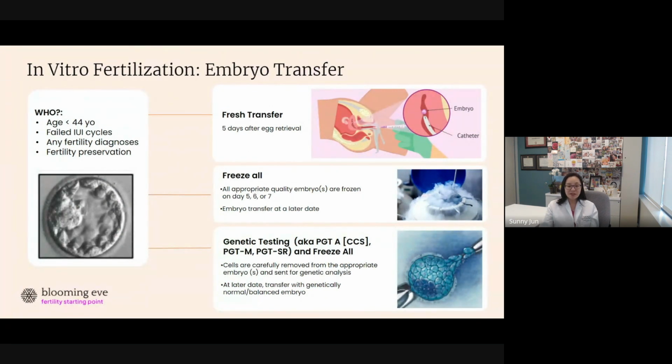Freeze-all, those are for patients who are not interested in transferring, and they are just wanting to do embryo banking. But we would freeze anyway for patients who undergo the genetic screening test, and immediately after the biopsy, they're frozen. Next.